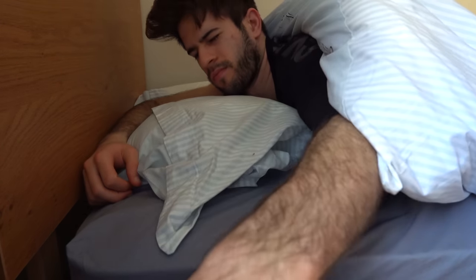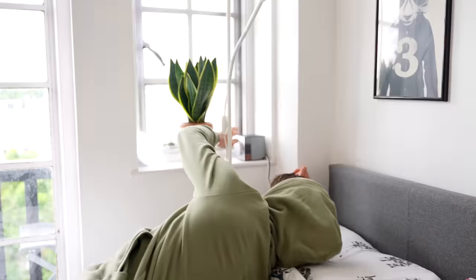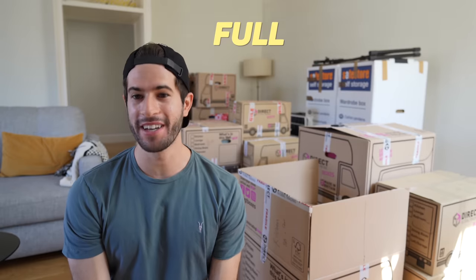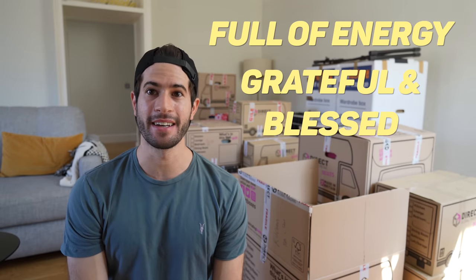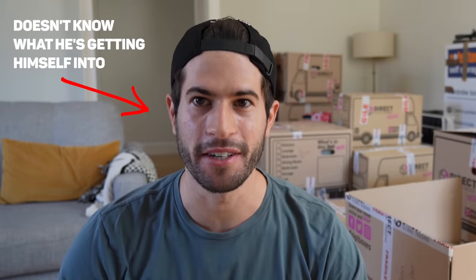This is my first ever morning waking up in my new apartment. It's been 6 years since I've woken up in a new house, so I'm very, very excited. Feeling full of energy, just grateful and blessed today. I cannot wait to get all this stuff unpacked. I'm gonna try and do it all in one day. A lot of people doubt me, but I'm gonna try my best and see how it goes. It's gonna be good.